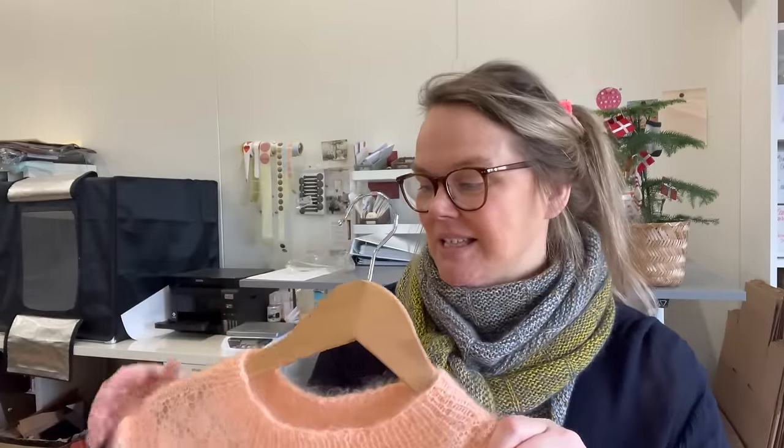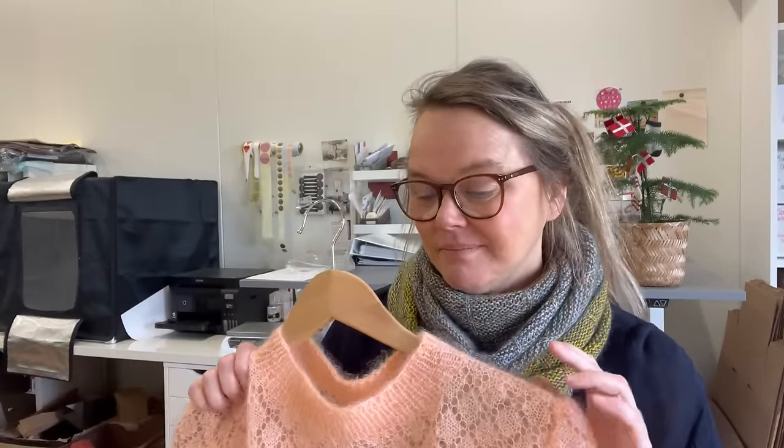This is one of my first designs I ever made as a designer, and it was such a challenge to knit this, write the pattern, and my friend Mette helped me. This is what kickstarted the whole CamijoKnit business. And so this design is very precious for me.